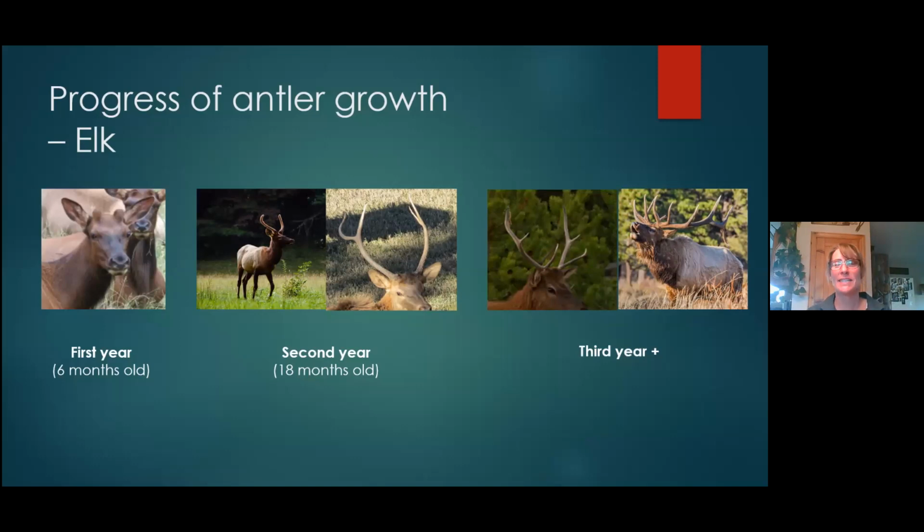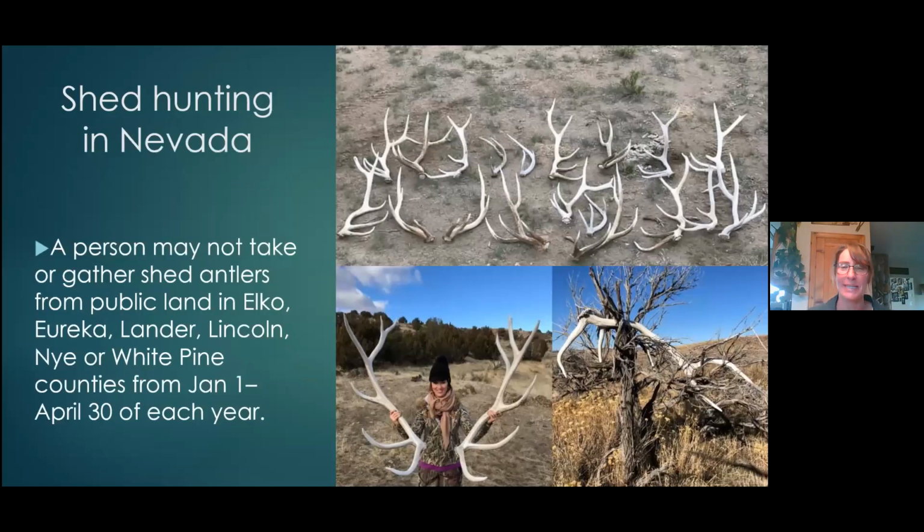Is there shed hunting in Nevada? Absolutely. It is a great sport to get out on. We do have a regulation with it, though. A person may not take or gather shed antlers from public land in Elko, Eureka, Lander, Lincoln, Nye, or White Pine counties from January 1st to April 30th of each year. So from May 1st until December 31st, shed hunting is open.